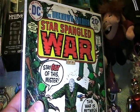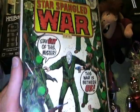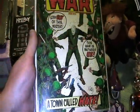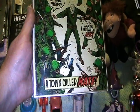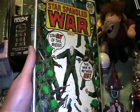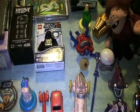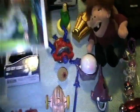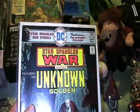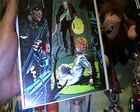The Unknown Soldier, Star Spangled War, number 179. This is a crazy cover about racism. Blacks against whites. Which I think that war needs to end, personally. And number 191.